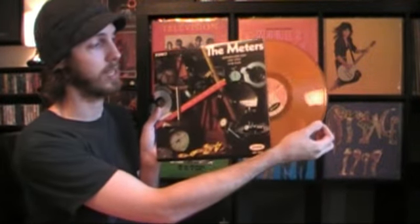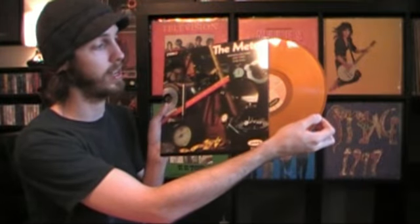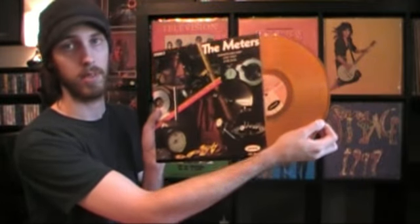The Meters self-titled debut album. This is a reissue. Never seen an original of this one. This one comes on this translucent yellow vinyl. Looks kind of orange in the camera there, but when you hold it up to the light, it is kind of like a translucent yellow.